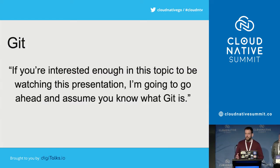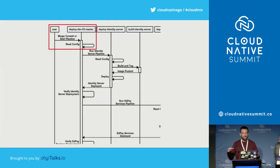Okay, so first up is Git, which is what our users primarily interact with. And if you're sitting in this room, I'm going to go ahead and assume that you know what Git is, so I'm not going to get into it. Yeah, let's just get on with it. Sorry, I did not plan these puns.